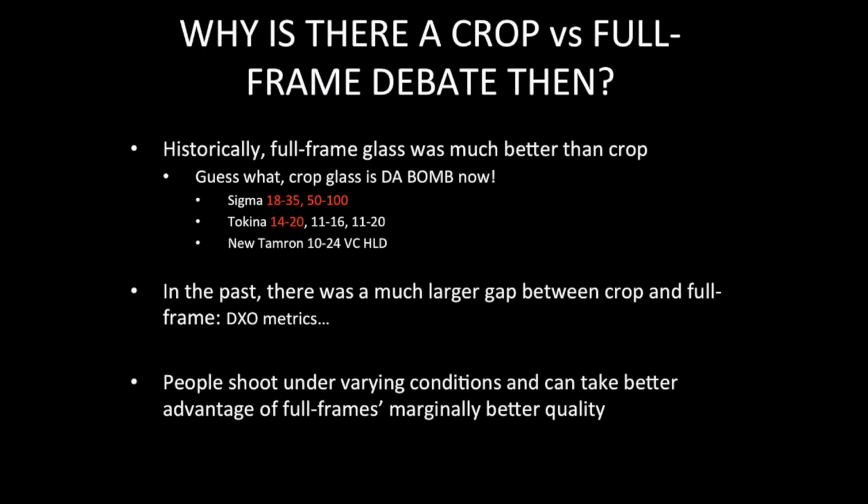The last point I'll talk about is people tend to shoot under varying conditions, and of course, all these people are going to have different reports, and full frame cameras are quite a bit better if you're taking pictures in a very shadowy room in a wedding situation when people are moving around and you need high ISOs and stuff like this. And of course, people are reporting these results. Oh, look at this full frame result that I have, and that's going to kind of get ingrained into everyone's head. But the point being, other photographers are able to take advantage of the marginally better quality they're getting on their full frame sensors, okay?